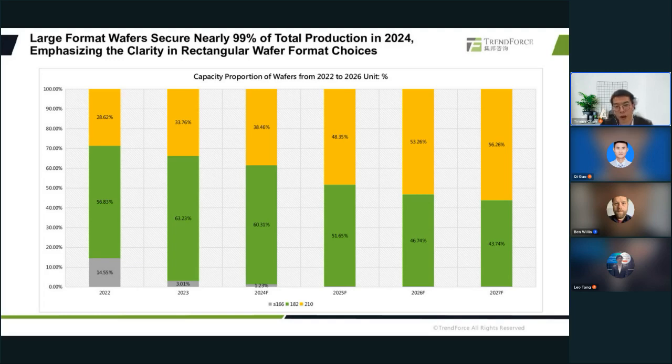By 2024, large format wafers are projected to comprise over 98% of the wafer capacity, with the capacity of M6 and smaller format wafers set to be phased out next year.